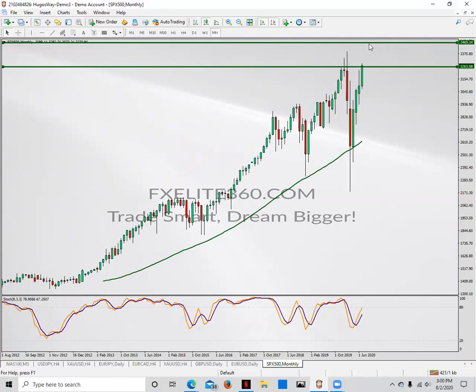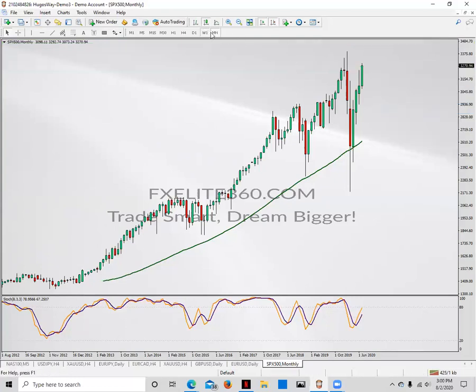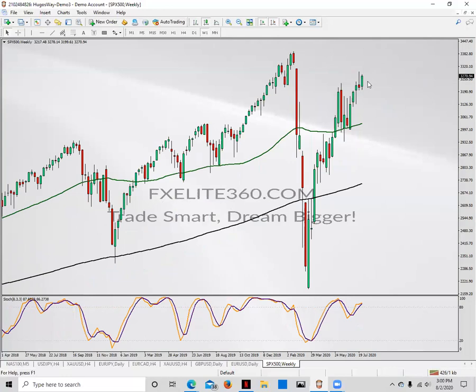34.69 around that area on the monthly time frame looks like a really nice entry area to me personally. Personally, that's what it looks like. Weekly, we're still sitting right over here.